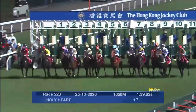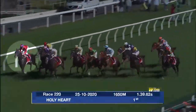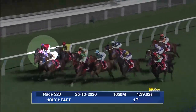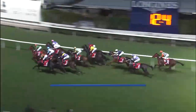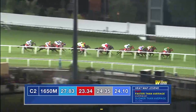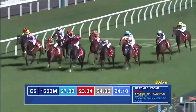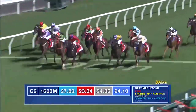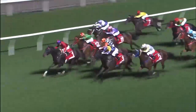Now, a week later, in race 220, we saw Holy Heart make it 2 wins straight for the season when he took a similar position on the rail, midfield in a Class 3. He's in the red colours. Once again, not a fast first section, but the leaders then did enough mid-race to let the run-on horses into it, and then Holy Heart dived between horses in the straight. He gets to the front, and under strong riding from Zach Purton, he clings to a narrow lead.